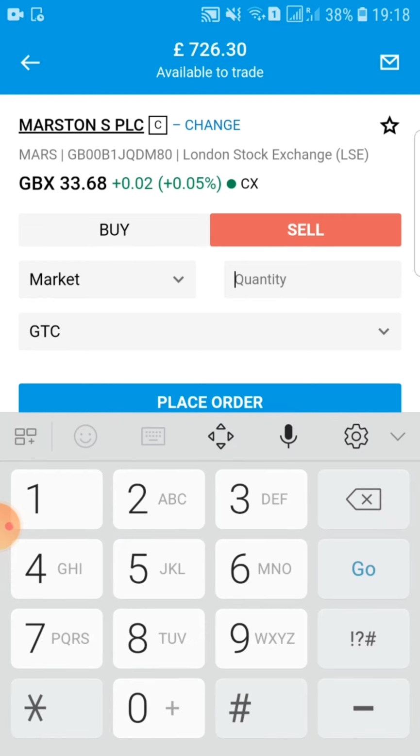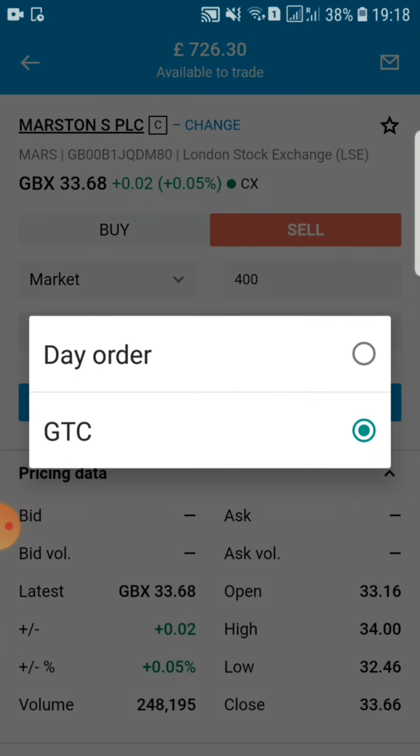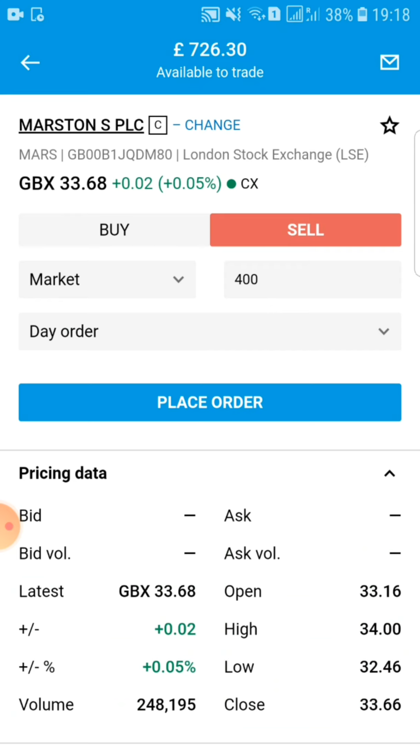If you want to sell your position, let's say I've heard some really bad news about Marston's and I just want to get rid of all of my shares. I own 400. So I enter the 400. Same options at the bottom, day order or GTC. And you click place order.